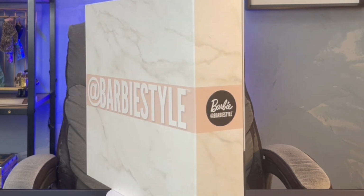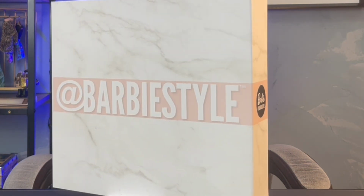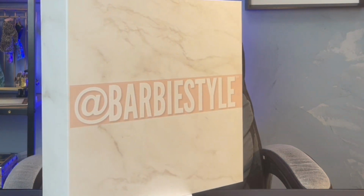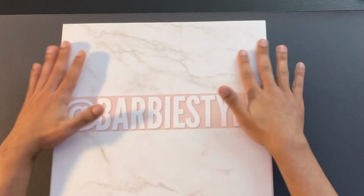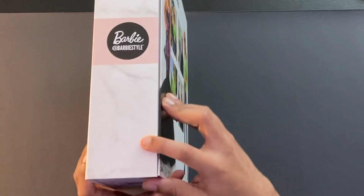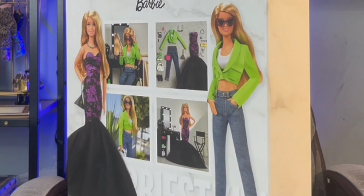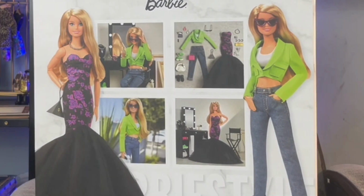Firstly, let's take a look at the packaging. As with all the dolls in this collection, this Barbie comes in a box with a unique pattern that simulates a kind of marble. On the box, we have the symbol of Barbie's Instagram account, and on the back, a picture of Barbie showcasing the doll's purpose.